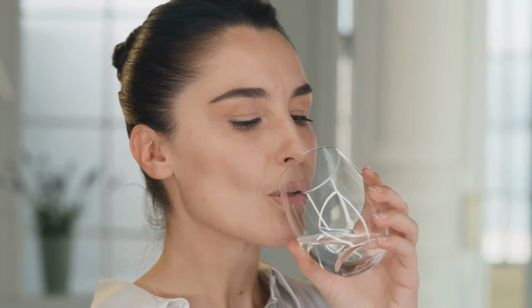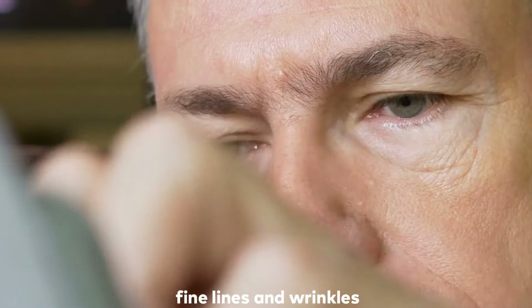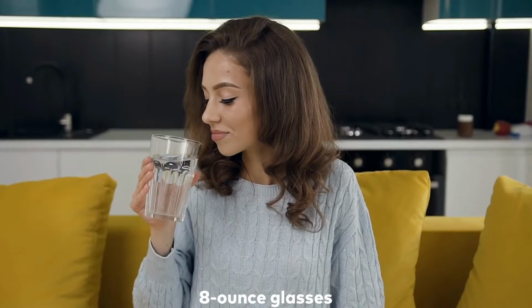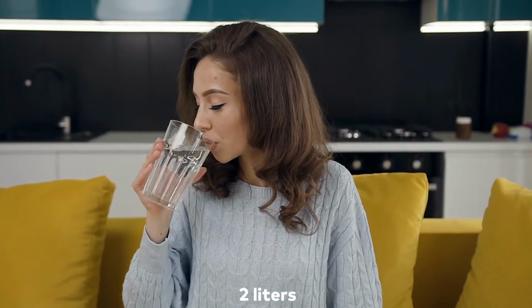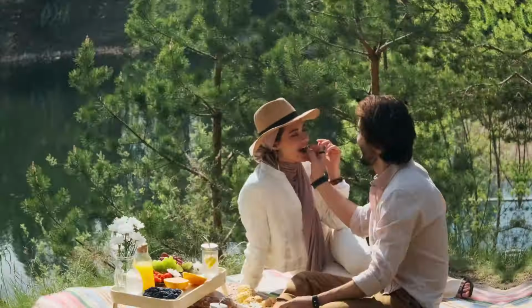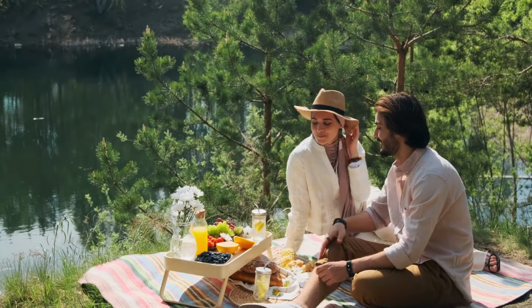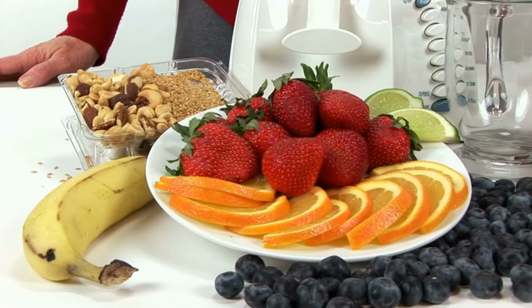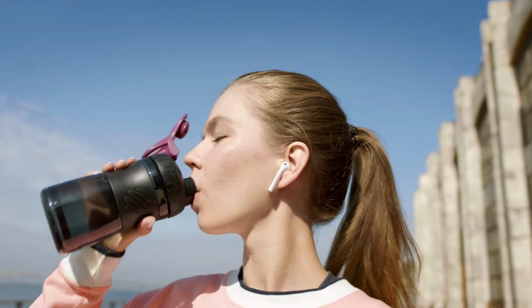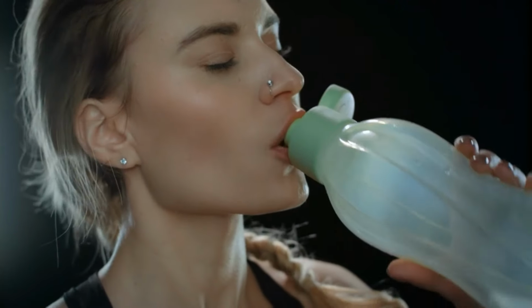Moreover, water aids in maintaining the skin's elasticity and plumpness, reducing the appearance of fine lines and wrinkles. To stay optimally hydrated, aim to drink at least 8 8-ounce glasses of water a day, or about 2 liters. Adjust this amount based on your activity level, climate, and individual needs. Incorporate hydrating foods like fruits and vegetables into your diet, such as cucumbers, oranges, and strawberries, which provide additional hydration and essential vitamins. By prioritizing hydration, you'll support your skin's natural processes, contributing to a clearer, healthier complexion.